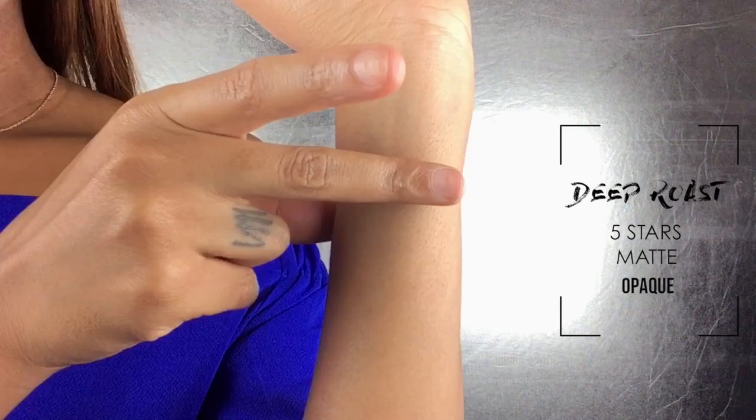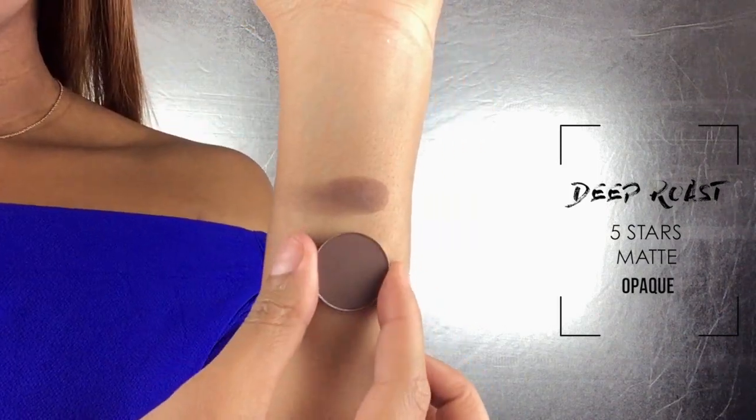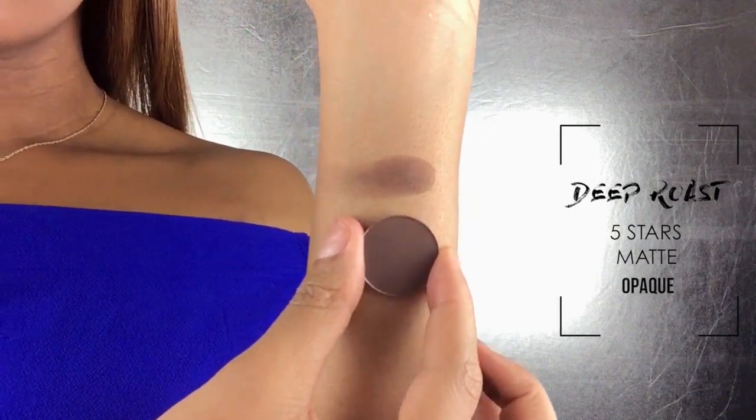And this is how it comes off on my finger. I don't know if you guys can see that well, but I will give you guys close-ups as well. So that one came off pretty decent. The pigmentation is great. I didn't have to swatch it more than once to get the pigmentation that I wanted.